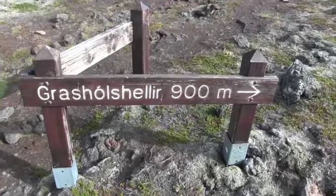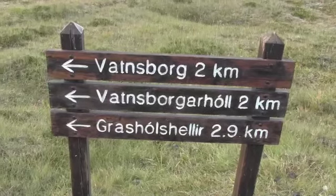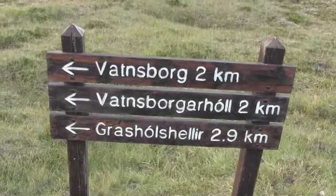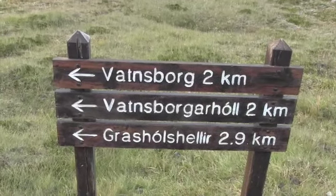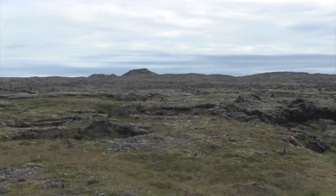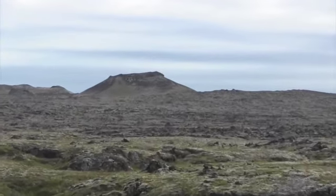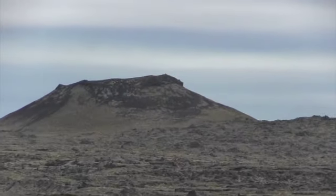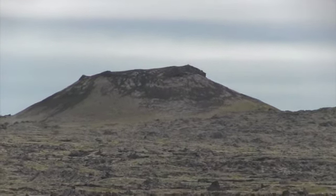Don't know if this is what I just climbed up or not. The first one I went to, and I don't know whether it was the second or the third. I'm thinking it was the second that I went to. I'm going to go up to the top of that mountain there. The highest point on the right.